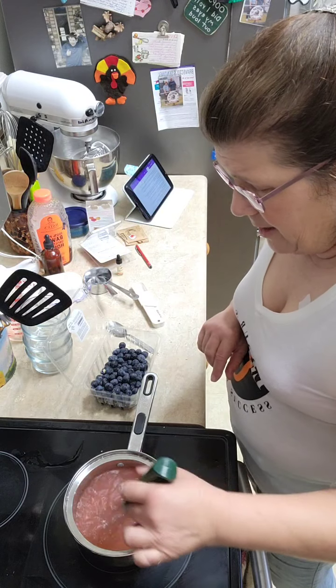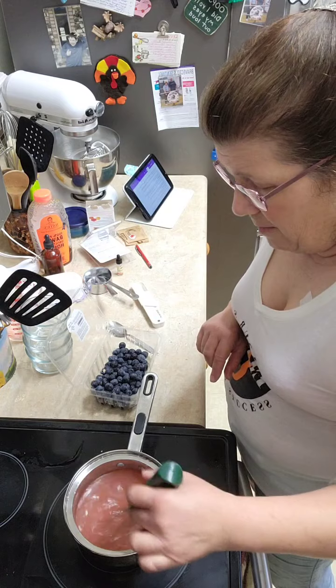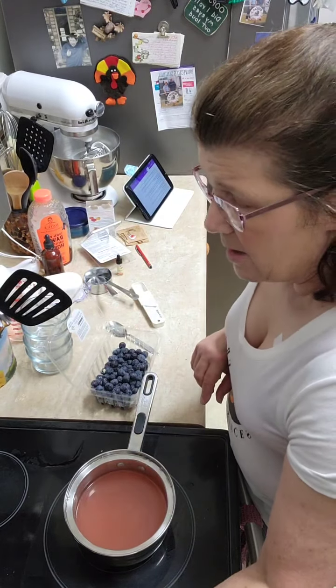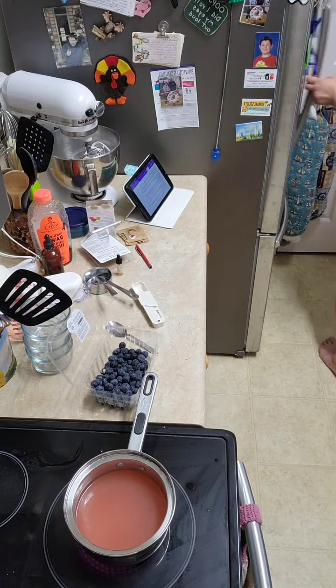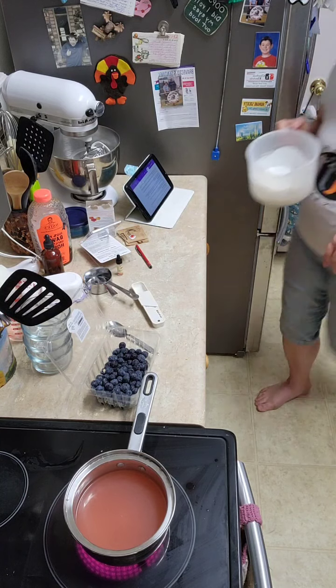And that's gonna take a couple of minutes. And in the meantime, I think we'll work on the garnish for the other one. So we'll wait till that goes up. All right. So you can use whatever you want for garnish.